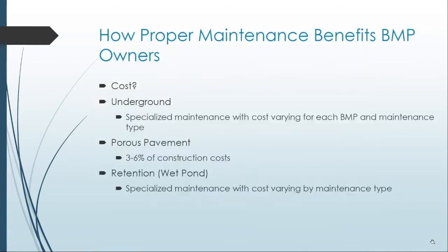Next slide, we'll talk about maintenance on retention ponds. Before we get to that, again, that 3 to 6% of construction costs, and that's not of the entire site. That's just of the construction of the components for the porous. That is a good estimate, and that's what we typically see. Specialized maintenance is needed in retention and wet ponds, and again, cost kind of varies by maintenance type.